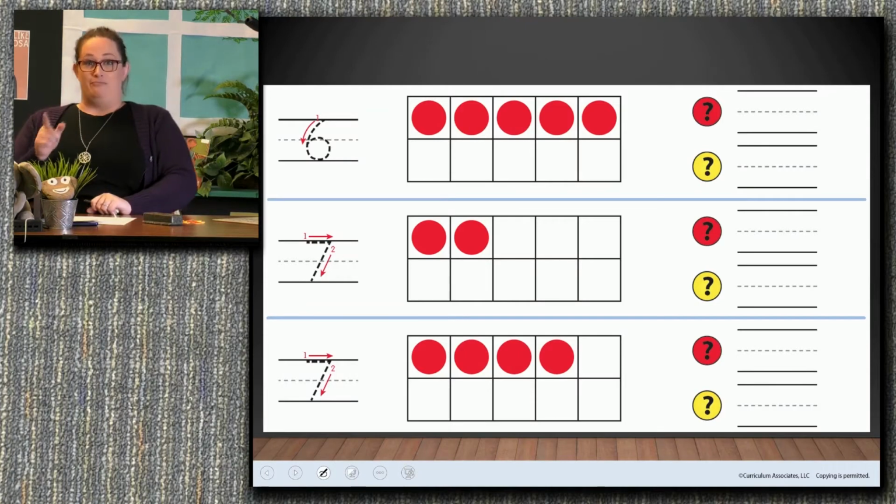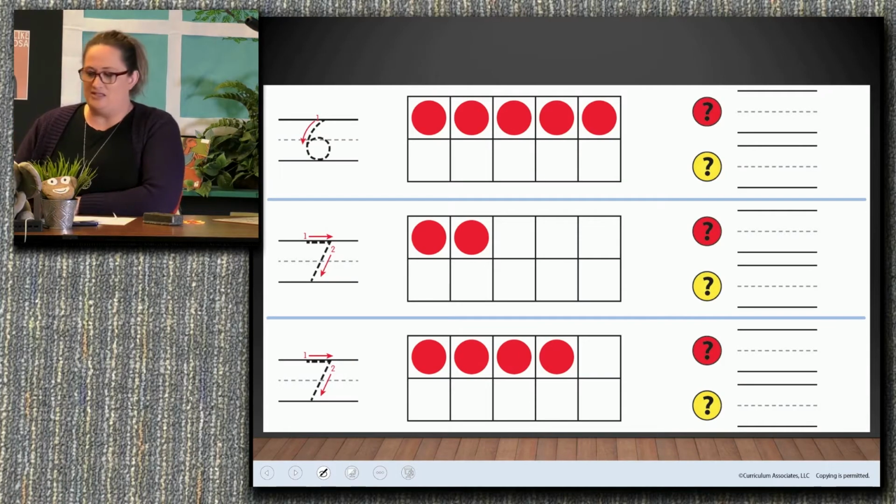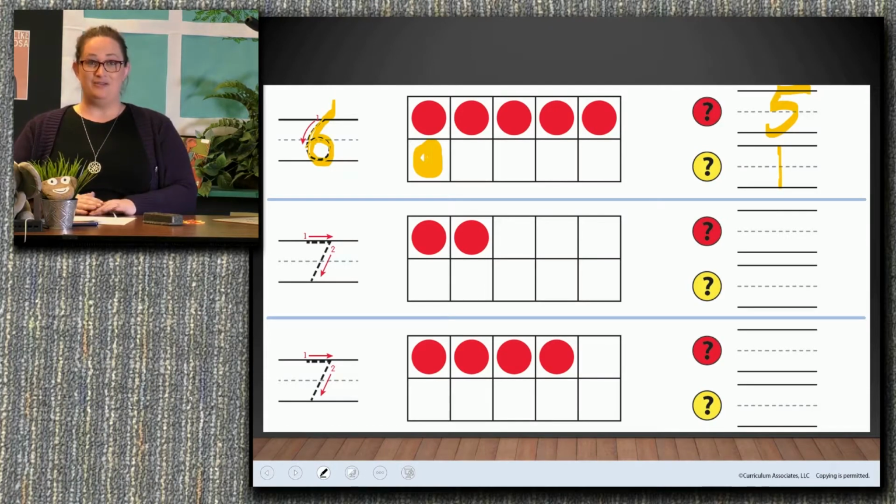Now you're going to help me make these numbers, but you are going to practice writing the numbers that we make. So first of all, you need to practice writing the number 6. So you're going to go down and around and make a 6. Curve down, back around, and you have the number 6. How many reds do you see? 5. How many more reds do I need to make 6? Or how many yellows do I need to add to make 6? 5 and 1 make 6. Say it with me. 5 and 1 make 6.